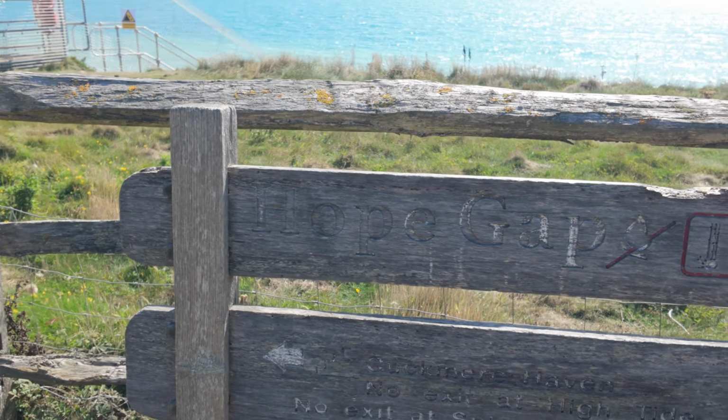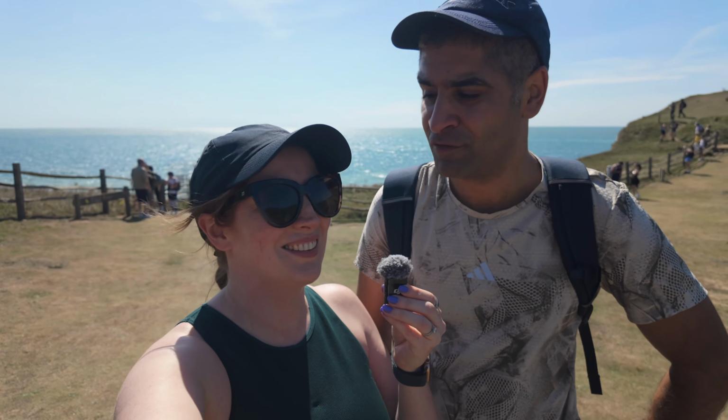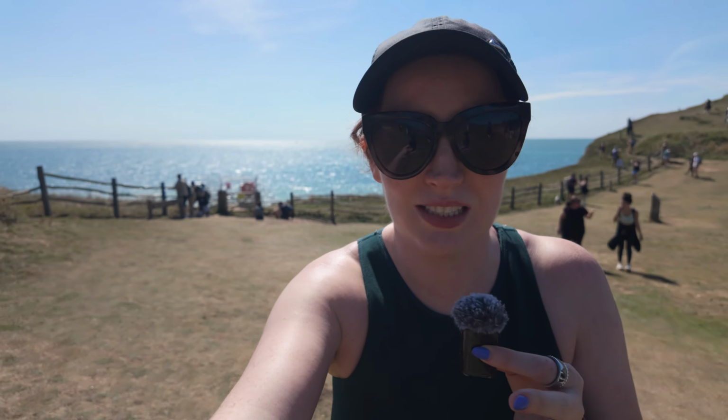This is Hope Gap. So how have you found the hike so far? It's been great. It's a lovely sunny morning. Yeah. Maybe it's slightly too hot for a long hike, but we'll see how we go. We'll be okay, we've got our baseball hats. But yeah, so there's one incline and then it's been pretty much flat until we just got to this area.